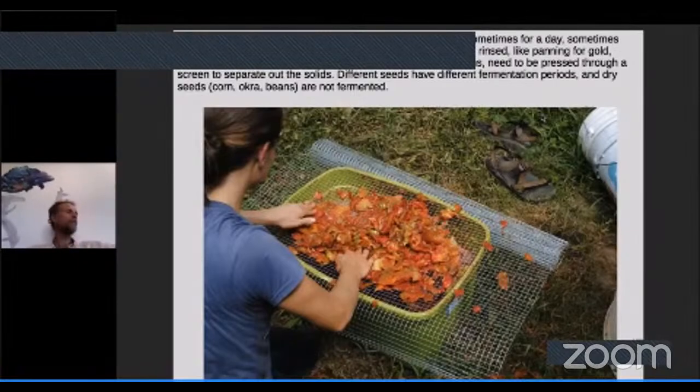The other method is what you see here. This is what's more often done for watermelons, is you just take the pulp and put it on a screen, and the seeds go through the screen. Now you need a screen that is matched to the seed size. This is half inch hardware cloth, which works pretty good for watermelon seeds. So you throw that pulp up there and the seeds go through it, and most of the pulp stays on top of your screen. With corn, okra, stuff like that, they're not fermented, they're simply shelled out by hand.